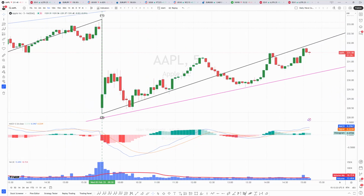Okay, so now we have the leading diagonal wave. 1, 2, 3, 4, 5. The plan, well, the market's still open. Let's see where it's going to close. It probably starts the three-wave sequence. But tomorrow, once we have a good discount, we can buy it and we can continue following the move up, because overall, this is likely to be the start of wave 3.